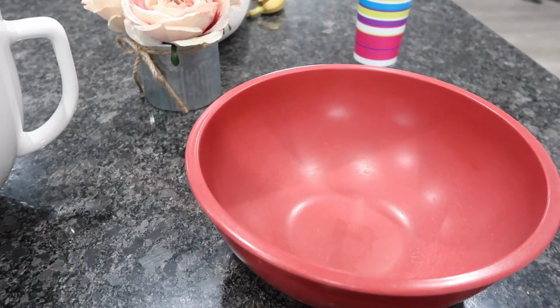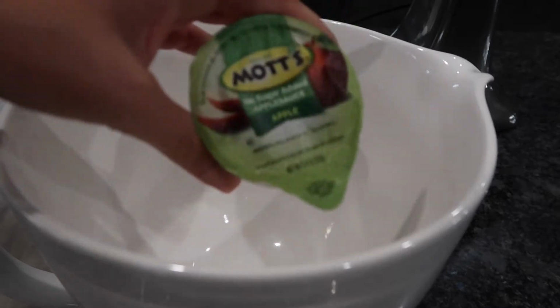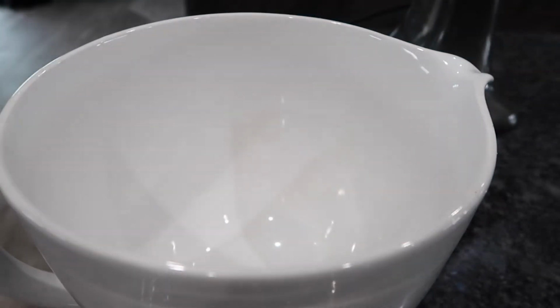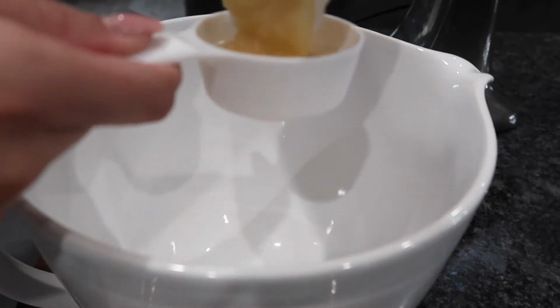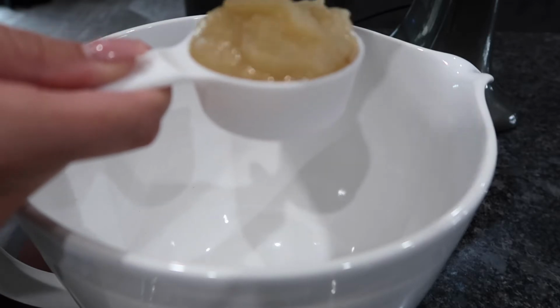Okay, I'm just gonna pour all the dry ingredients into this bowl and I'll mix the wet ingredients in the mixer. So the first wet ingredient is applesauce, so I'm gonna do the no sugar added applesauce. I need a third cup. I'm thinking not one of these is gonna be a third cup, but I guess we'll see. Yeah, it's a little over a third cup, but I think it'll be fine.